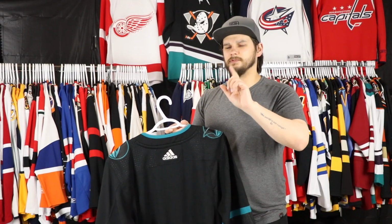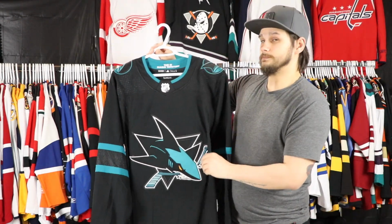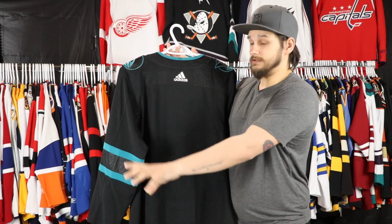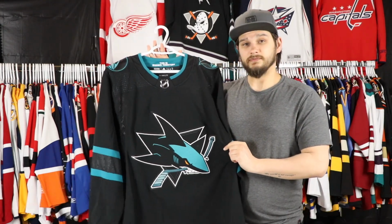No, we'll get to that. We'll get to the favorite jerseys in a bit. But as far as who I'm going to get on this, I'm probably leaning towards Gustav Nyquist. I realize he wasn't there for very long, but I really like him, and I need a jersey for him, and this one would be perfect for it. As far as where I got this, I got it from Ben H Sports.